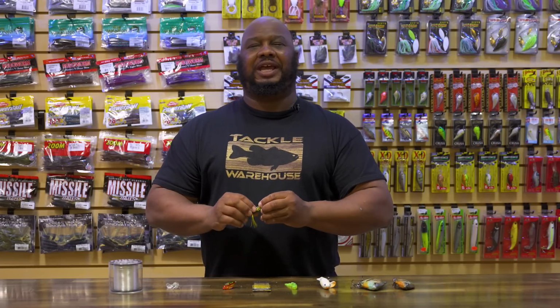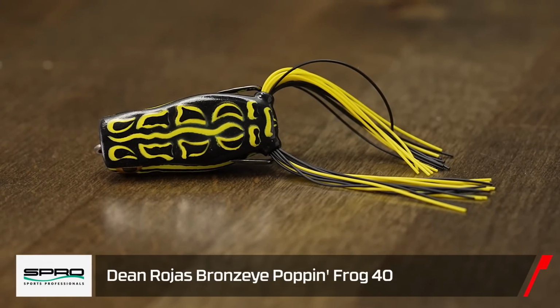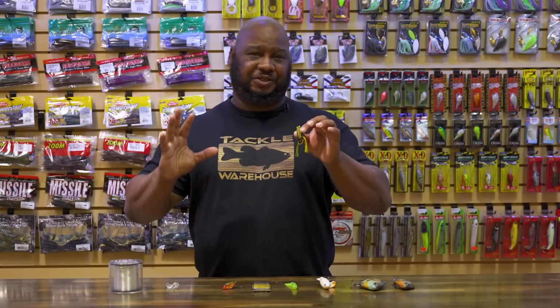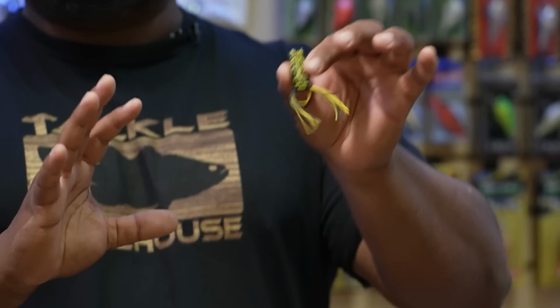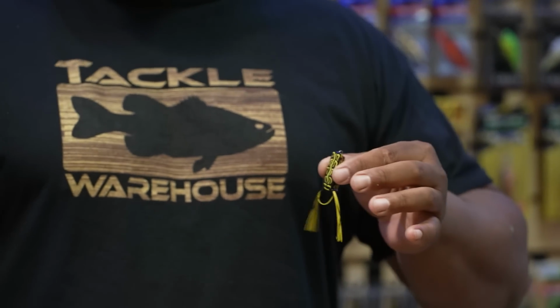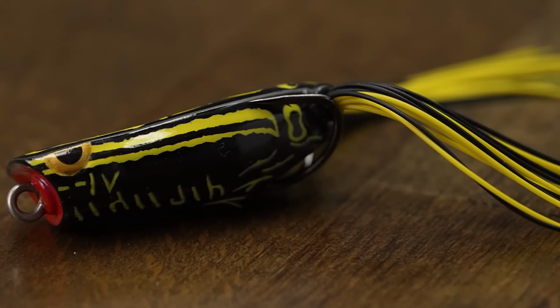Also by Spro, we got the Spro Popper Bronzeye Frog in the 40 size. So when I look at this thing, the first thing I'm thinking of is pond fishing. Maybe kids that just got into fishing, definitely start them off with something small. So you don't have to worry about the big beefed up tackle, the 65-pound braid. No, you could just throw this on basically any of your light stuff.